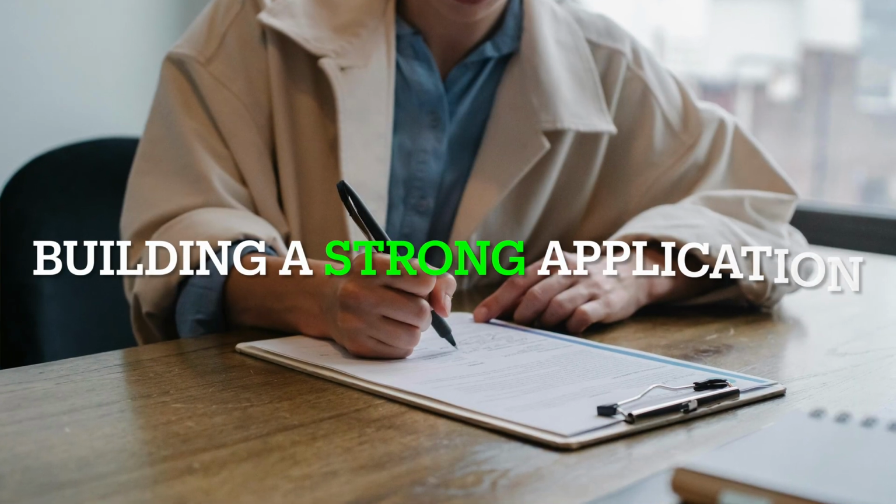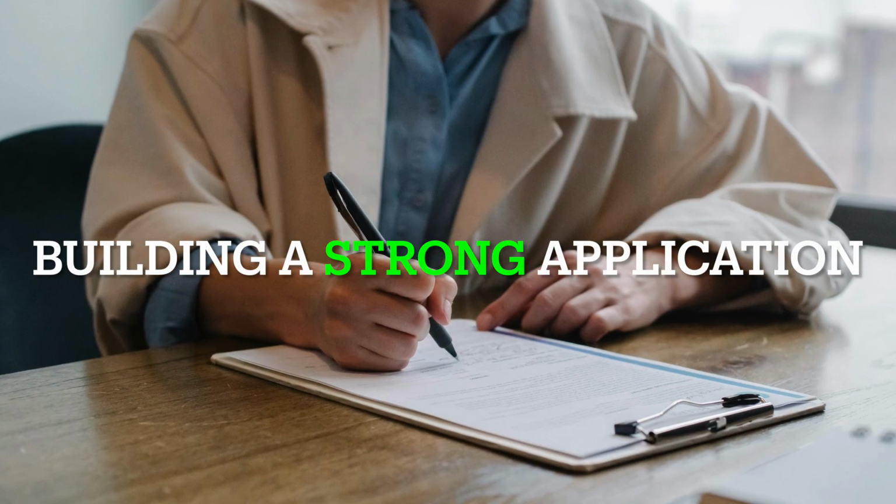All right, so now that we have all that information in front of us, we were able to find programs in our areas, and we know what exactly is needed to be eligible to apply to these programs. We can now start focusing on the next step, which is building a strong application. So where do we start when building a strong application?